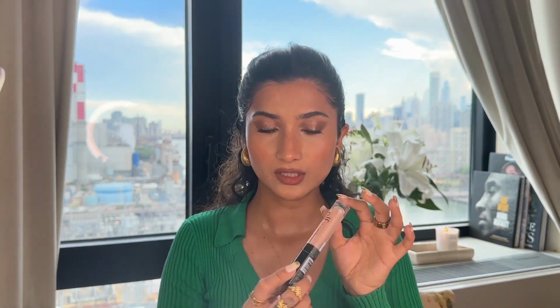Now, this is from Refy Beauty, and it's in the color Fawn. Love this liner. And I'm overlining my lips. And now I'm gonna go in with another lip liner from the same brand, in the color Taupe. I'm going to apply a lip plumping gloss by e.l.f. I love this color. Oh, so pretty. Gorgeous.